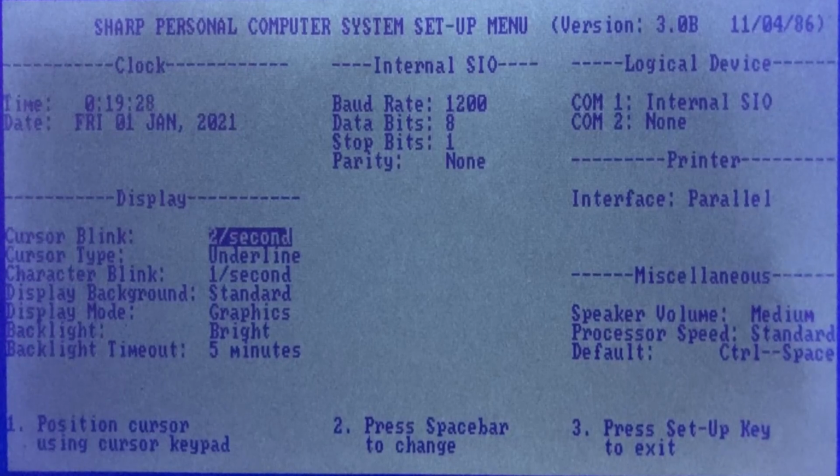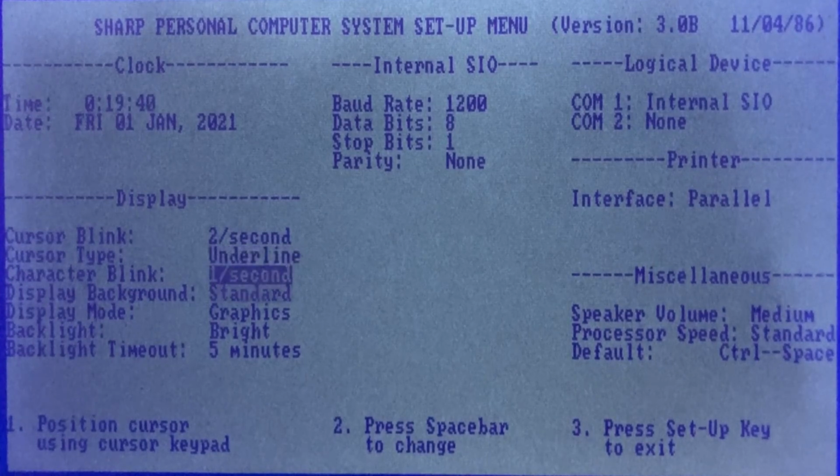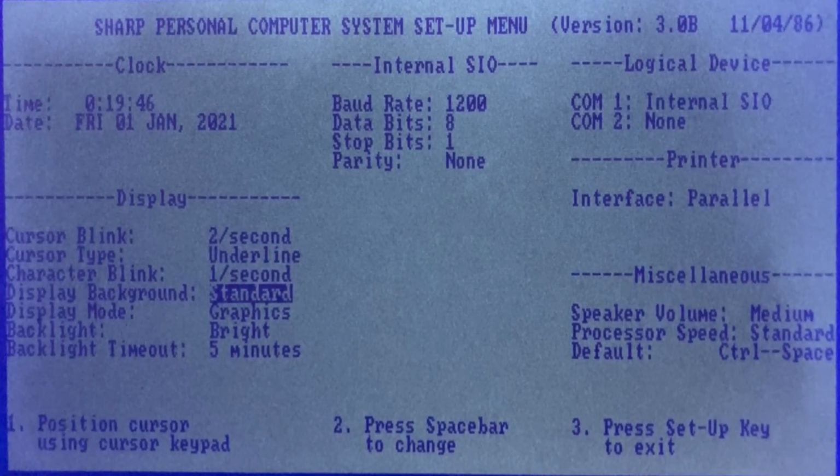Going through the rest of the options here with the display, you can obviously change the cursor blink rate, so that's handy when you're in a terminal or an editor. You can change your cursor type. This is more for the mono and word processing modes, same with the blink. The display background is quite interesting. As you can see with this one, it's in what's called standard at the moment. You can actually flip it to inverse.